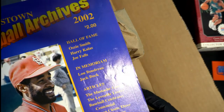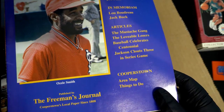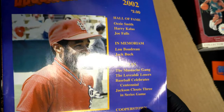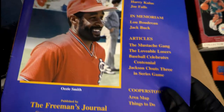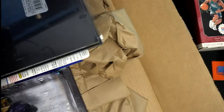And here we go. Finally, some baseball. It's an Ozzie Smith tribute. It's Cooperstown Baseball Archives Hall of Fame. Ozzie Smith is featured. So this is going to go to the Cardinals. So that's our first hit. Yeah, you're right, JMS. Very fitting to see RG3 in this kind of condition. We're used to that.